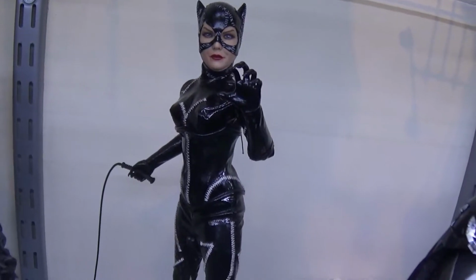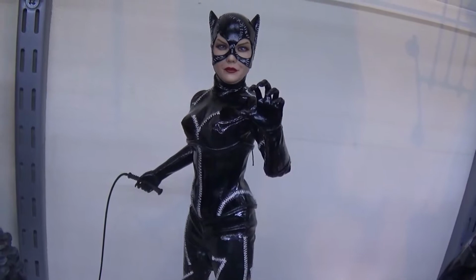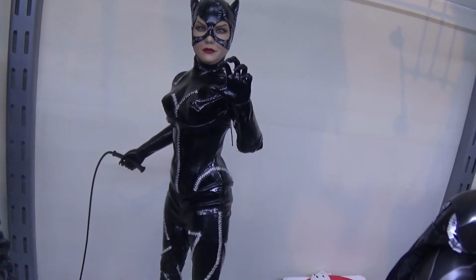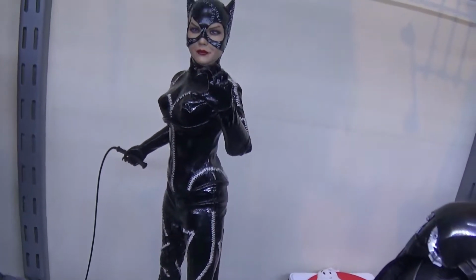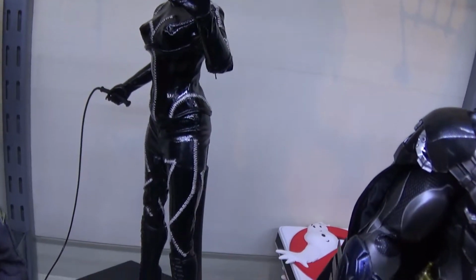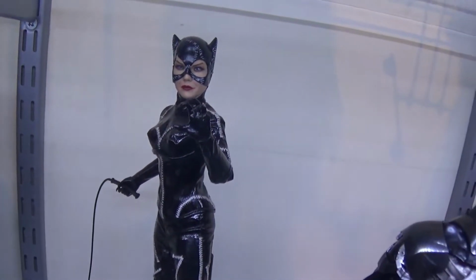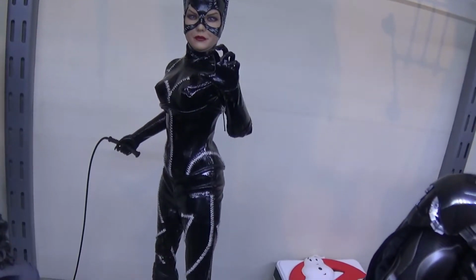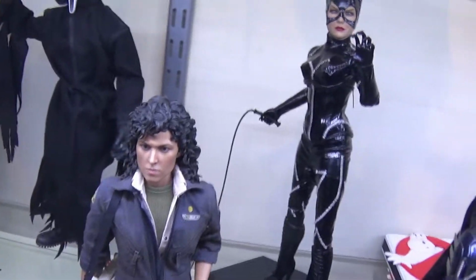This is a really nice figure, but it does have its flaws. There's some lacking of detail, and the stitching just doesn't get movie accurate enough. If they did the movie accurate stitching on the suit, I would consider this for figure of the year, believe it or not. But it isn't, so it falls down too far to get figure of the year. But I tell you what, it is a nice unlicensed figure, and if you get a chance, I would definitely snatch this one up. And we come over to Ripley.